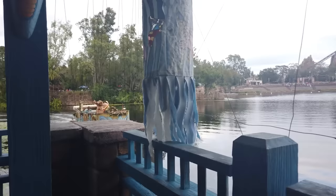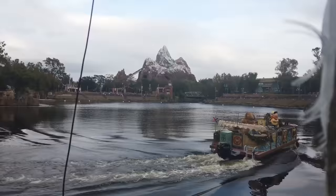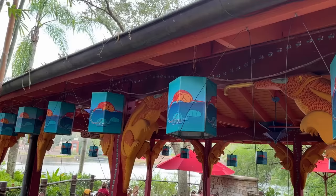Hi Russell! Hi Doug! But you also get this amazing view of Expedition Everest. This is a great place to come eat and enjoy. But also, there's another detail in all of the seating here at Flame Tree Barbecue that a lot of people don't notice because people don't look up often.